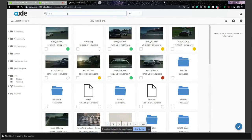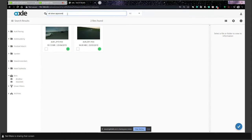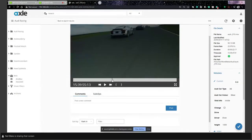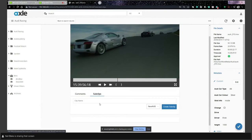So I'm just going to enter another search term, and we can see that it's narrowed that search down dramatically. And I can keep on adding keywords until I find the files I'm looking for. So that's very simple. Simple search, and then I can do something with that file. For example, I might want to add additional comments or markers to the file. I might want to create a bin that I would integrate with my editor from these particular clips, or I can just go ahead and do something else.